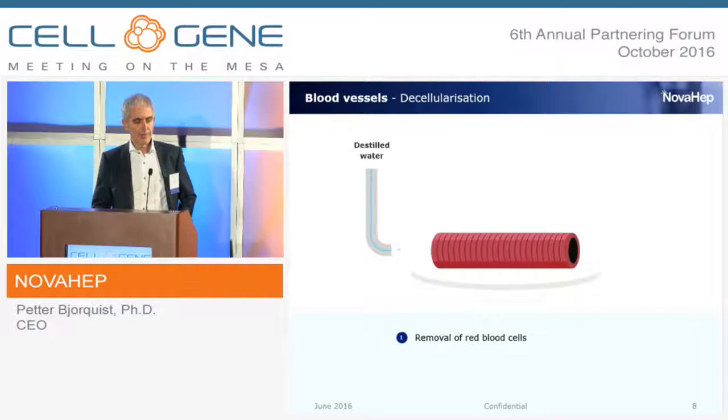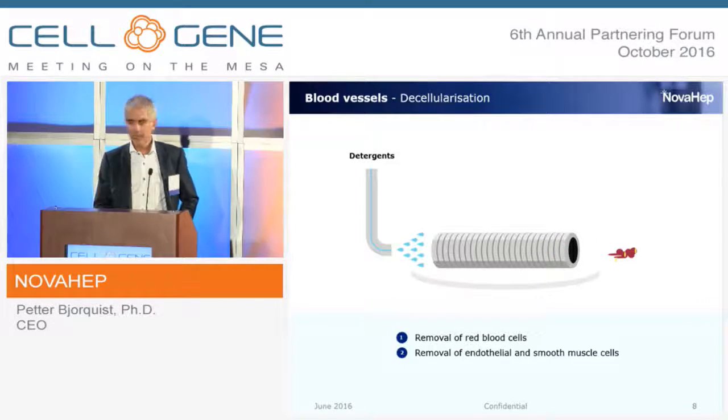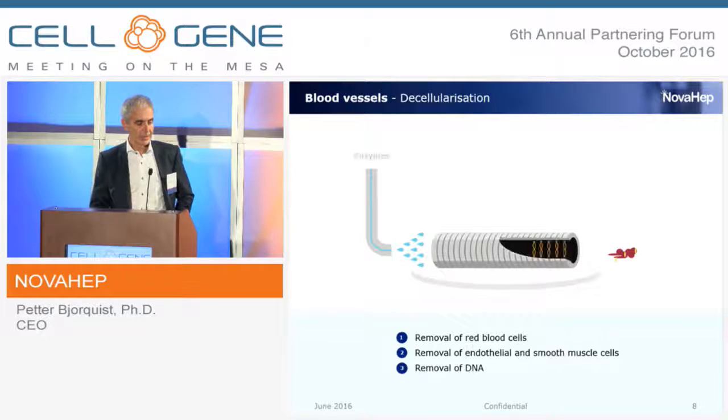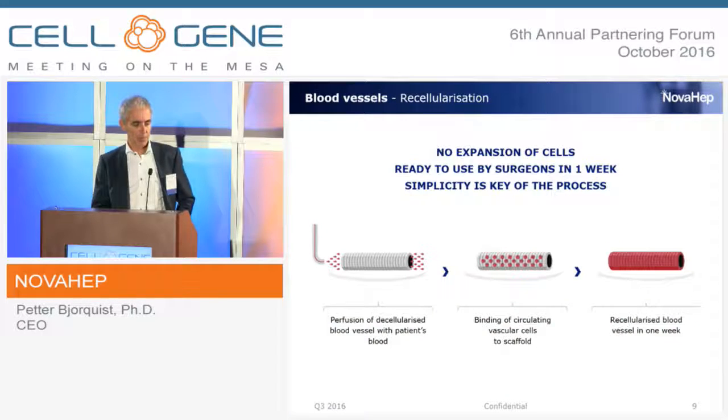So this is simply how we do when we take away all the cells. First, we flush the organ. Then we are using detergents to lyse the cells that are covering the blood vessel. Then we also use enzymes to take off all the DNA, which is an important step for us. And we end up with an empty tube, being again the perfect start for the next step of our process. So the next step is to recellularize.